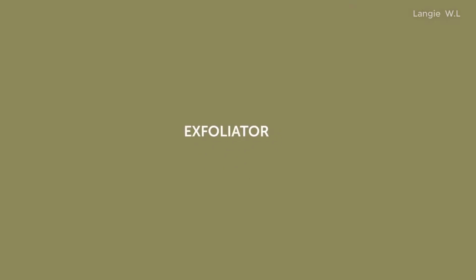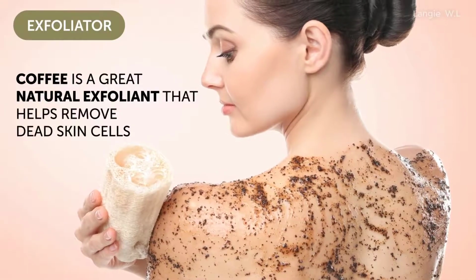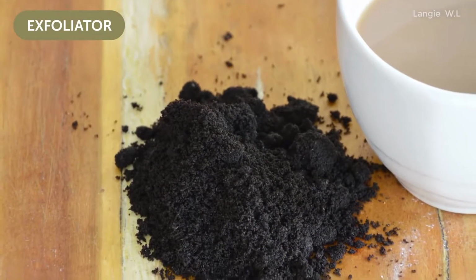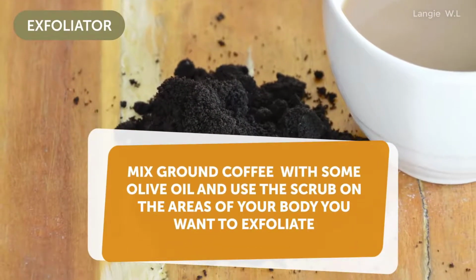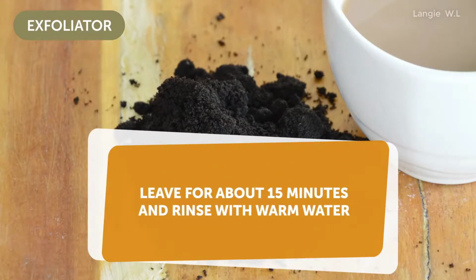Exfoliator. Coffee is a great natural exfoliant that helps remove dead skin cells. You can prepare your own exfoliating treatment by mixing ground coffee, used or fresh, with some olive oil and use the scrub on the areas of your body you want to exfoliate. Leave for about 15 minutes and rinse with warm water.